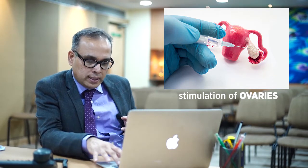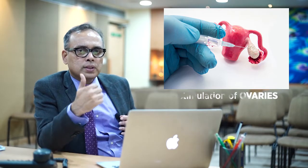Now, in this step, the risk is the side effect of the medicines which we are giving you. There can be mild bruising or soreness at the injection site. You can complain of nausea, vomiting, or sometimes breast tenderness or mood swings because of the side effect of the medicines. Once you have these medicines, it may happen that the follicles are not growing. In that case, there is around a 5% chance of cancellation of the IVF cycle.